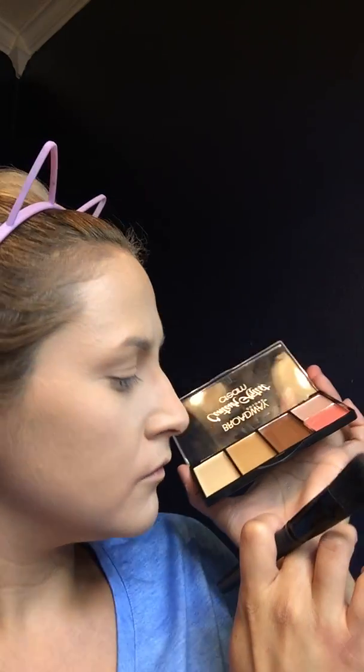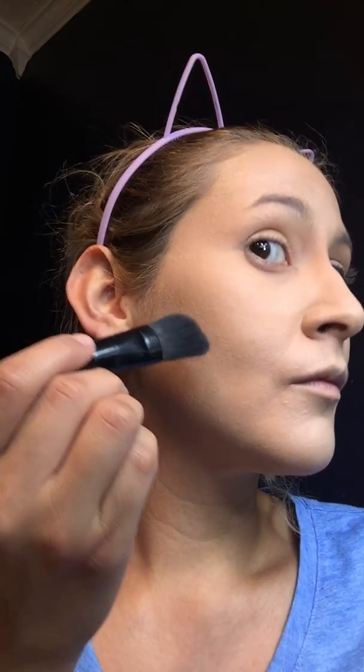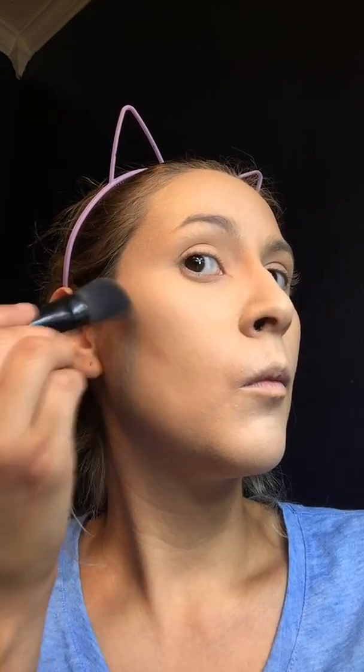Okay. She's kind of warm toned. Ew, what happened? And I'm warm toned, so maybe it'll work. Let's see. Let's just go in with a light hand. Okay. Oh God. Okay, I don't know what's gonna happen, but let's just... Okay, that's good. And if we need more, we'll put more.